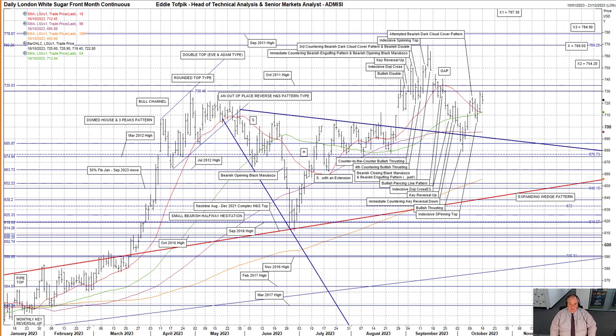As you can see from the daily chart, the primary target X for the descending wedge pattern and the primary target X2 for the reverse head and shoulders pattern at 754.20 have both been reached, leaving the secondary targets still available. However, there's a question mark over these secondary targets, as after reaching target X2, the market changed and dropped away.